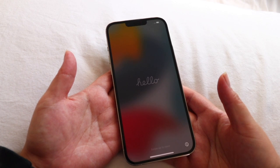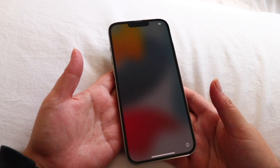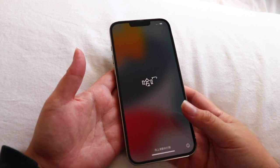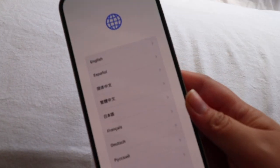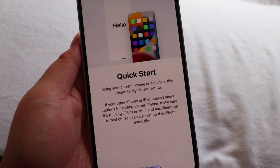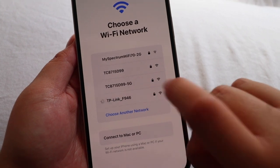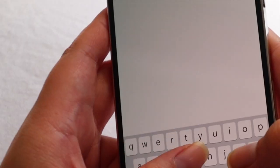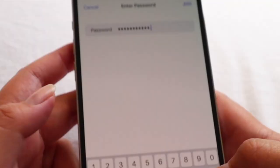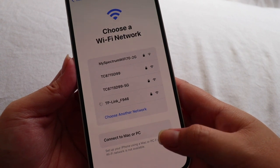Hello, Apple. Hello. Oh my gosh, I don't know what that says, but hello. What do I do? Oh my god. All right, can I zoom in? Okay, English, United States, set up manually. I'm gonna connect to our Wi-Fi. Oh my gosh, I'm getting used to how big this phone is.